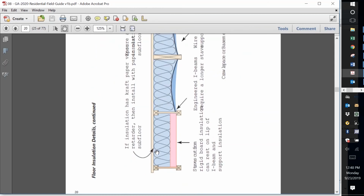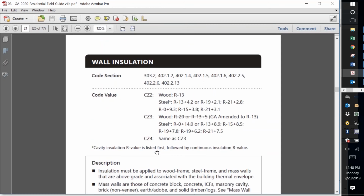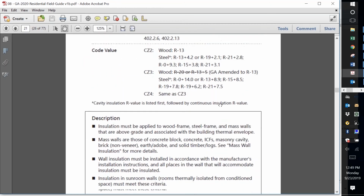So here's another diagram that shows floor insulation. And then wall insulation. Well, here's a big section. Lots of code references here. Basically, what Georgia amended, the wall was supposed to be R20 for climate zone 3. They kept it at R13.